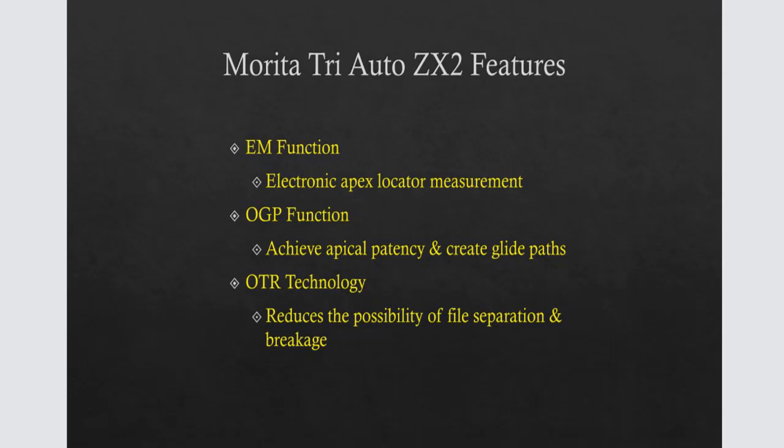I think that this handpiece is probably at this point the most complete and comprehensive rotary handpiece on the market today. And here are just a few of the features. There are three main modes. There's a built-in electronic apex locator function. There's a feature called Optimum Glide Path, and this allows you to create glide paths and achieve patency in the canals. And then the Optimum Torque Reverse technology helps minimize the risk of file separation in the canal.